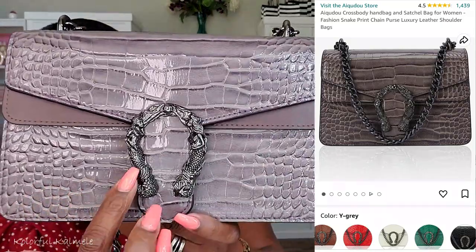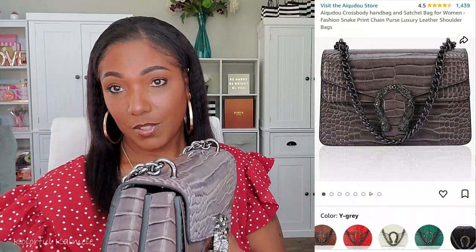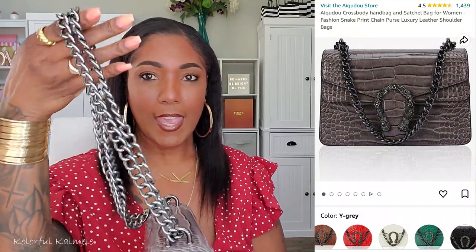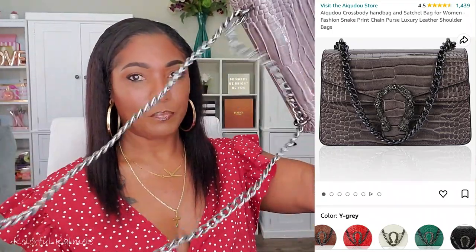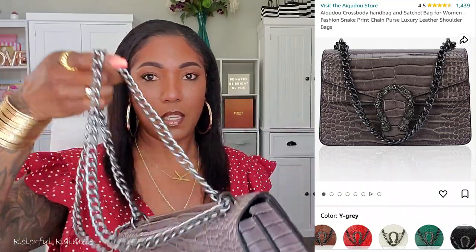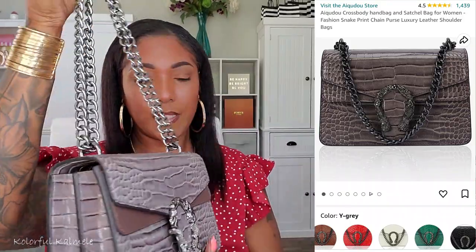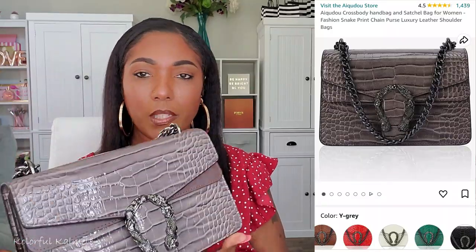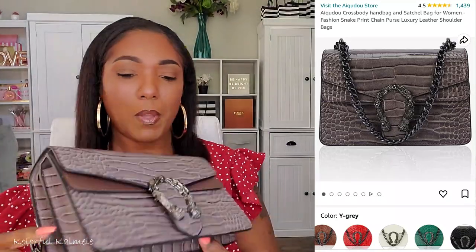As you can see, it has this cute little detailing here, similar to the Gucci bag, and it has this chain handle. Now you can pull it so that it is a long handle, or you can double it up for a shorter handle, which I absolutely love. But the quality on this bag is just so, so nice. When I saw it, I was like, oh my gosh, this is really, really nice.